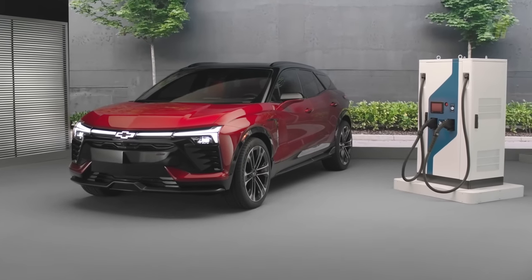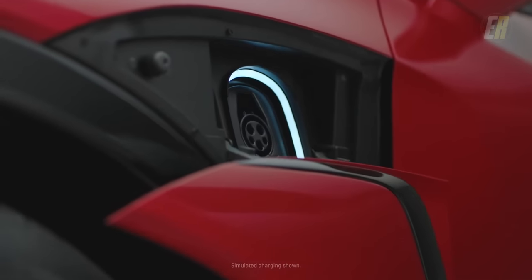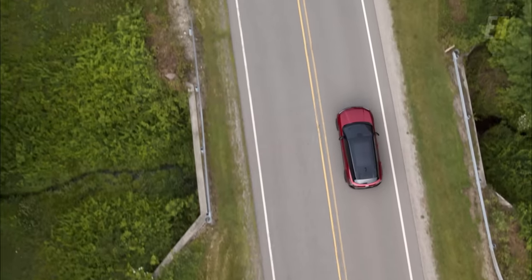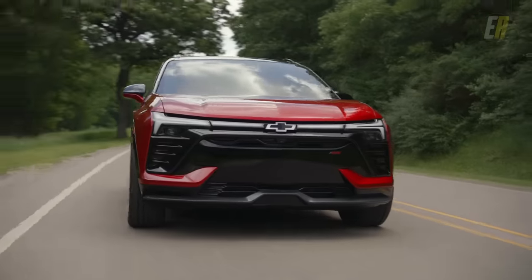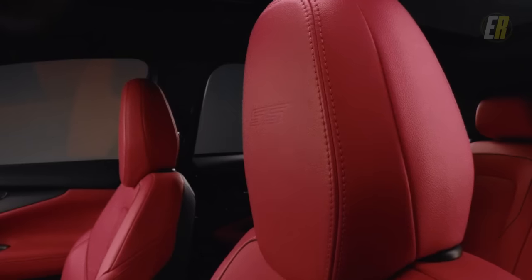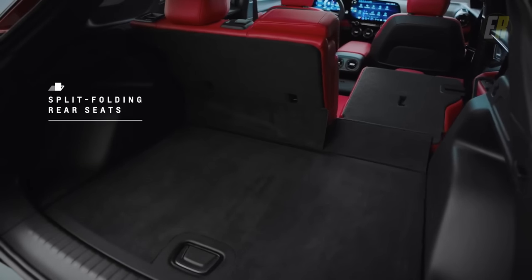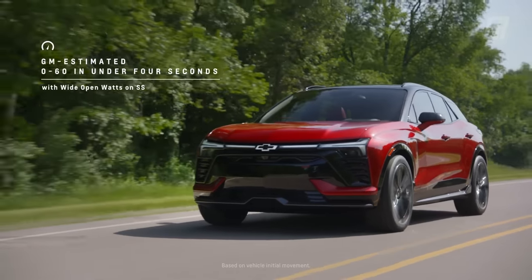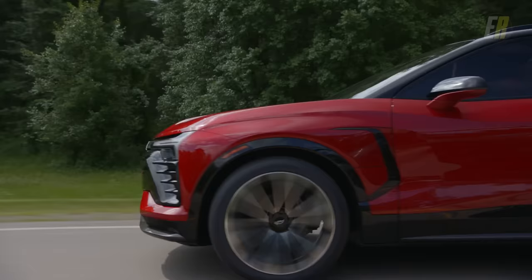Despite the revised pricing, the Blazer EV offers considerable value. It is available in multiple trims, colors, and battery ranges, allowing customers to choose a variant that best fits their needs. And if you need to know more about this electric rideable itself, it comes with a 17-inch interior display, split-folding rear seats, and a 0 to 60 time of just under 4 seconds. That's quick enough to keep up with a base Tesla Model 3. Not bad.